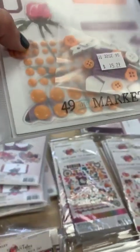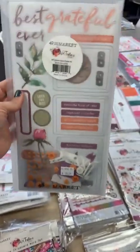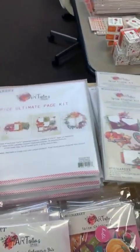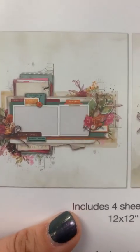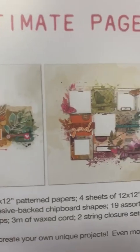But look at those great enamels you got in there this time. The little embellishment kit in there too. So the cluster kits are a great value. The ultimate page kits, I know some of you, that is just what you get for the line. You do the ultimate page kits, maybe a few little extras, because you'll have extra stuff from your ultimate page kits as well.